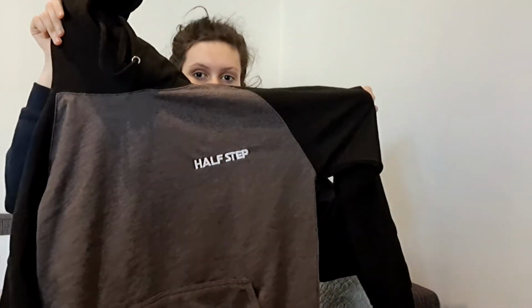So I got this in a medium. I tried on the small, and the give wasn't quite right in the shoulders, because despite the fact I've got such a small frame, I've got quite broad shoulders for someone so small. So I ended up going with a medium, and I absolutely love it. I've worn it, well, it's now Saturday, and I've worn it both days since we got back. It's really comfy, it's really cosy. The hood is black, the sleeves are black. And yeah, this is beautiful.